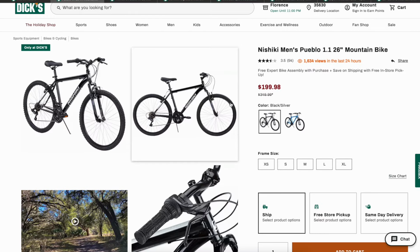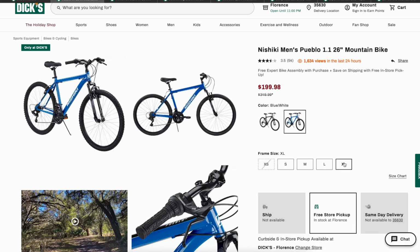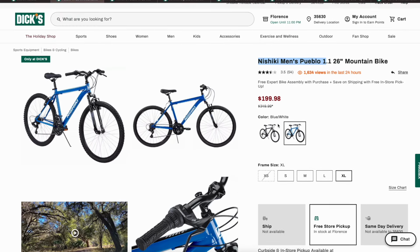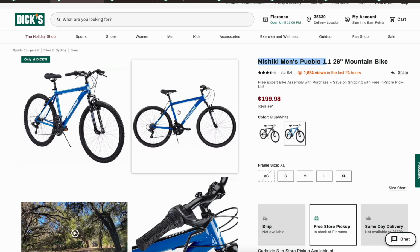So let's get going with Dick's Sporting Goods. Remember, bike shop-esque setup here from someone that's trained, and sized frames on everything at Dick's Sporting Goods. So, $199. Now, if you were looking at that $118 or $168 bike from Walmart, the Huffy Rock Creek, this Nishiki Men's Pueblo is going to be better than that bike just because of the setup and the base components. It's just a slightly higher tier bike. It's getting to that bike shop level of entry-level bike, at least in this price, for significantly less.